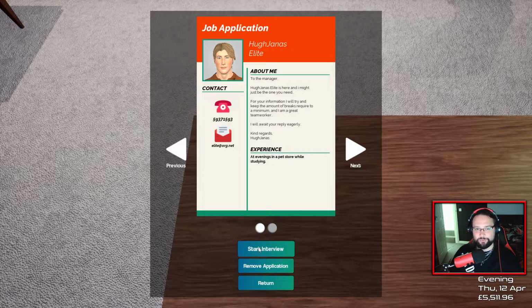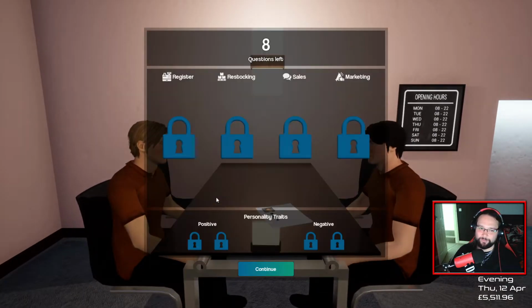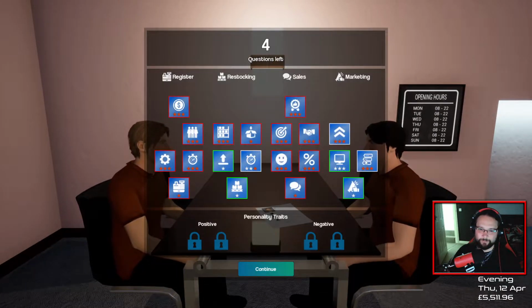Well, I've got to recruit him then. At evenings in pet store. Please be a restocker or a marketer. He's both. I hate you, game. Well, I'm going to take him on as a restocker, because I actually think that's going to be more beneficial for me. Actually, the only reason I take people on as restockers is for when I'm not here, realistically.